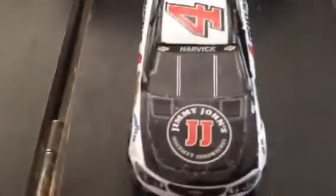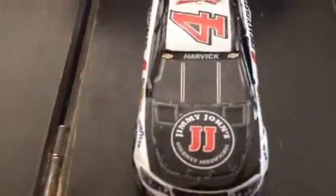It seemed to resolve the problem. All the cars that have come out ever since then look decent, and they look good. I think it's mainly this one. Johnson's was a little bit messed up. Kurt Busch and Stewart's Code 3, I believe, were the worst ones, and I think Dylan's Cheerios was another bad one.